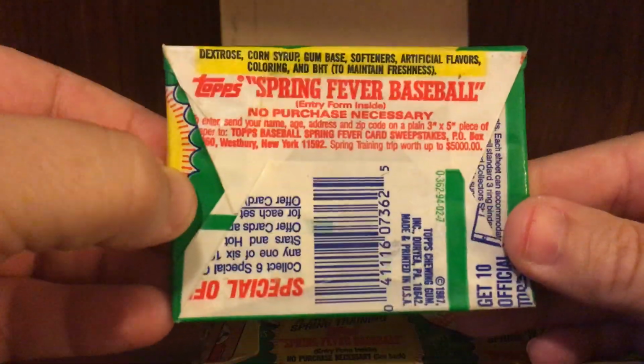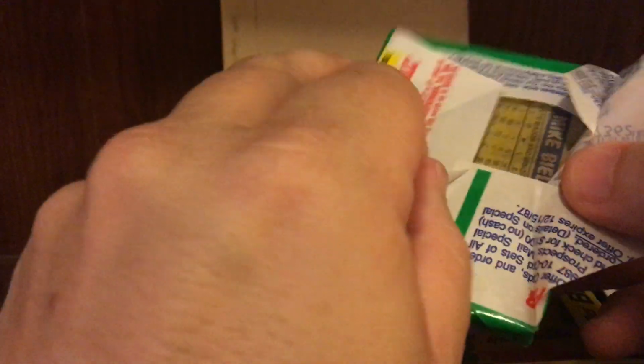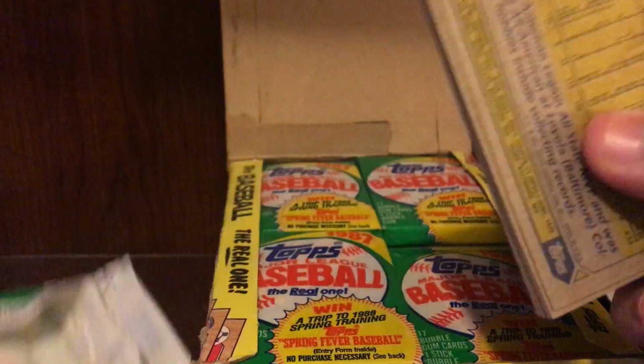And there's the back of the pack. Nothing too fancy. Unlike today, there's no odds or anything like that. And I miss the days of just buying straight up baseball cards. As expected, these are going to have some wax stains on the back card, so hopefully one of our big hits is not going to be the last card.